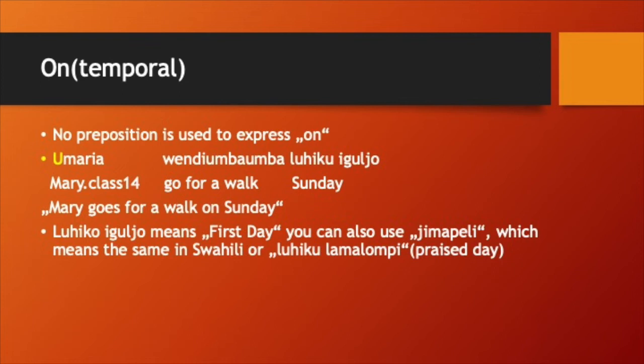But you can also use Jemapeli, which is the same word in Swahili, or you can also say Luhiku la Malompi, which means praise day, because our speaker is a Christian, and they count the days a bit differently, so the Sunday is the first day, like it says in the Bible, and there are also differences when the speaker is, for example, Muslim or Christian. It's a bit different how the days are counted.